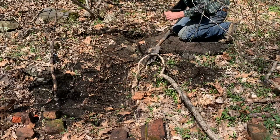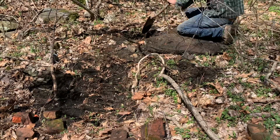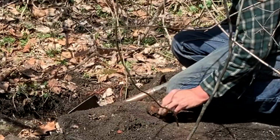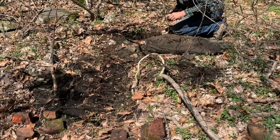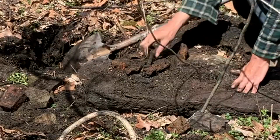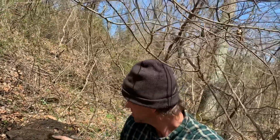Ooh. Piece of metal, more metal, more metal. Looks like a bolt of some sort. We found square-headed bolts within the foundation of this building.